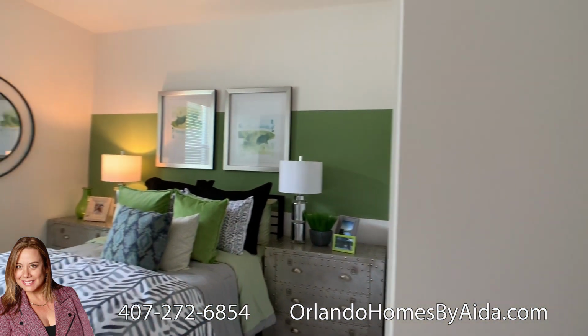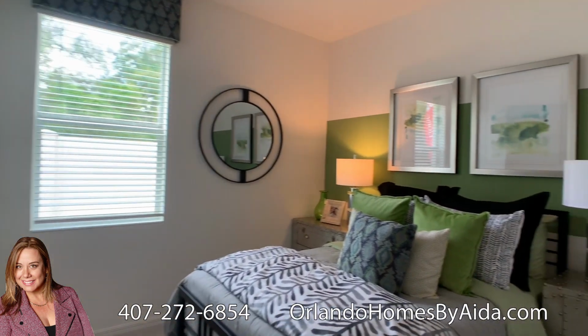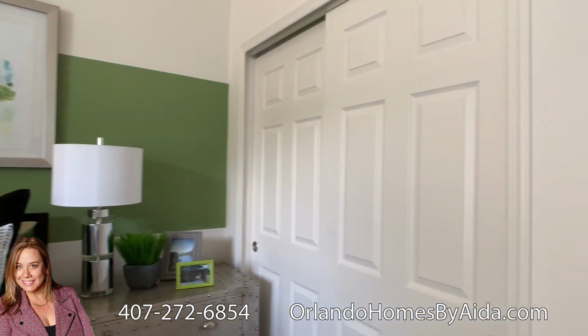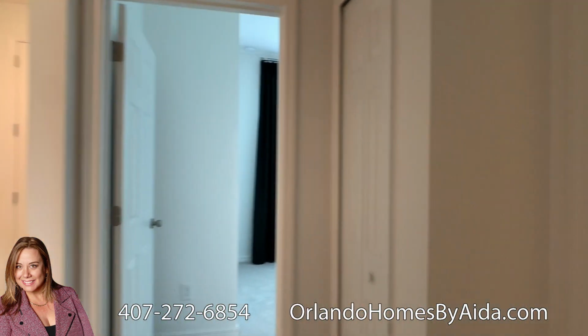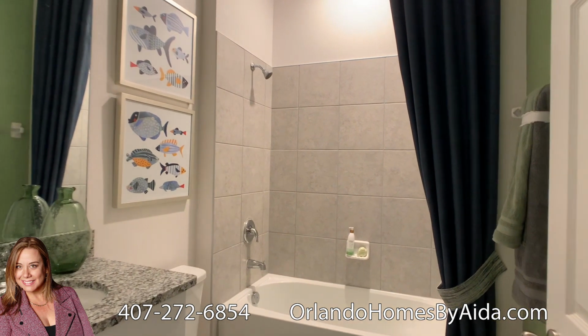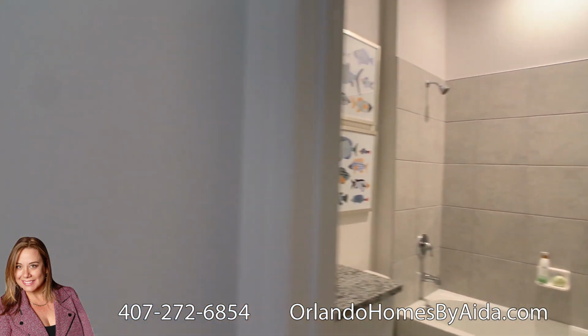The base price at the moment of the video is $314,000. This builder offers 6 different floor plans for you to choose from, and the prices range from $292,000 all the way to $324,000.